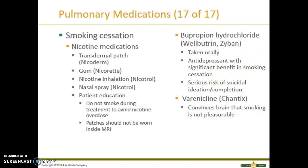Wellbutrin is taken orally. It is an antidepressant with significant benefits in smoking cessation. There is a serious risk of suicidal ideation and completion, so it's important that patients are aware of this when they're taking this medication. And again, Chantix convinces the brain that smoking is not pleasurable at all. Patient education is important because they need to know not to smoke during treatment, because this could cause a nicotine overdose, and also that patches should not be worn inside an MRI machine.